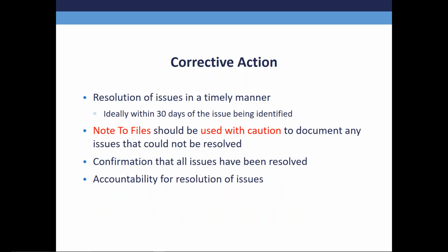So when it comes to corrective action, our motto really is find it, fix it. The quicker you can identify and close issues, the better. The longer you wait, you may not be able to find what you need in order to close an issue. The person who created a document or whose signature might be missing may have left the company. So we really just recommend resolution of issues in a timely manner, ideally within 30 days of identifying an issue.